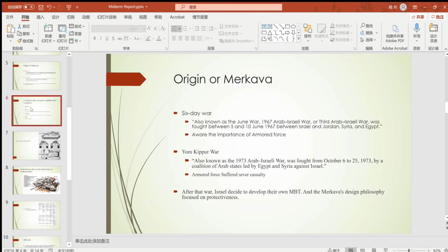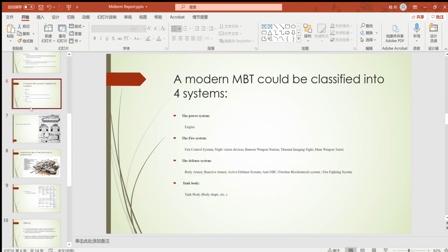So I divide a modern main battle tank into four systems. The first is the power system. It's basically the engine case. And the second is the fire system. It could include the firepower system, the fire control system and the night vision device.